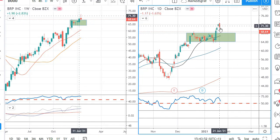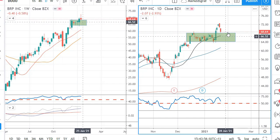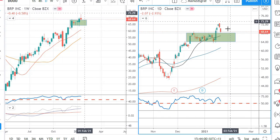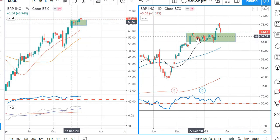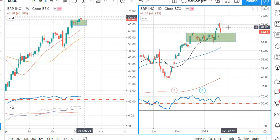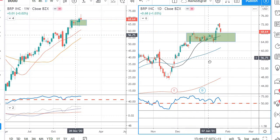It has broken up, now it has retraced, and the condition here is I would like to see just a single day or two with a bit of buyer strength here. Someone would take it here, just touching the upper part of this square here, the support area. But personally, I do like to see the buyers coming in, and I think we'll see that in a couple of days here. So have a look out for this one.